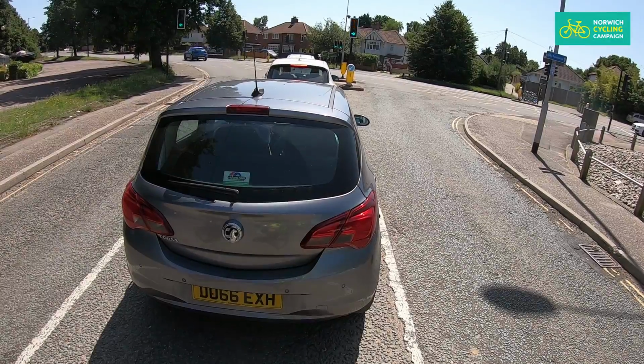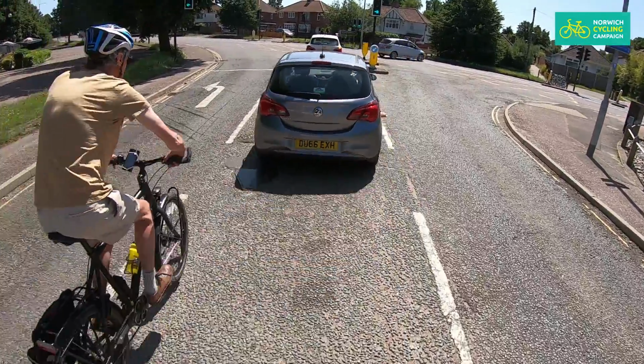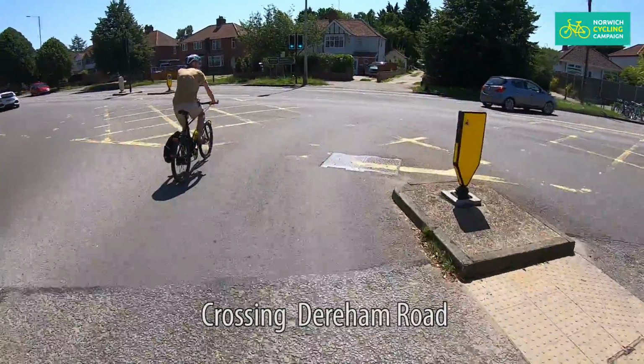And at Dereham Road we actually go straight across and up an alleyway which runs between the 1950s council estate of West Dereham and the 1970s estate of Bowthorpe.